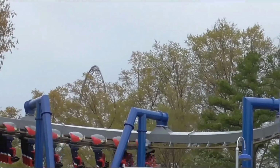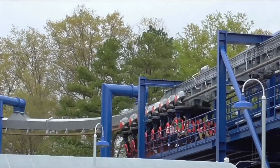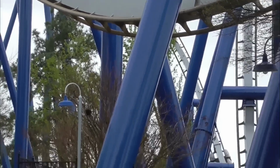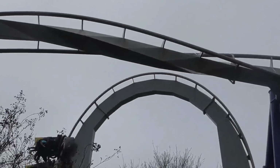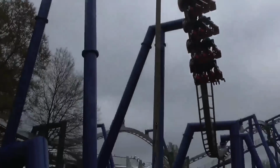Next up is inversions. I love the inversions on Afterburn. Afterburn will send you through a vertical loop, an Immelman, a 0G roll, a batwing, and a corkscrew. There's so many elements, and that's all encompassed in over 3,000 feet of track. Great inversions. I'm giving Afterburn a 9.